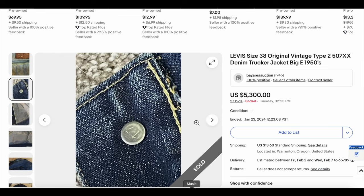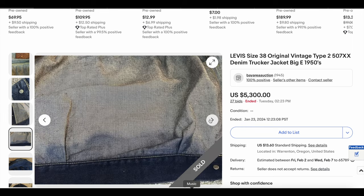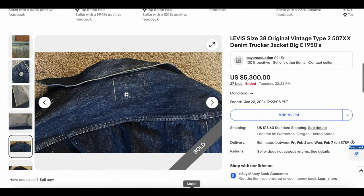So yeah, you don't find them in excellent condition like this that often, so they're always going to command a high price. The Type 2 and or Type 1 Levi's denim jackets are often at the top of this list. Can't do much about it because there's still so much demand. But this one, it was an exceptional price.